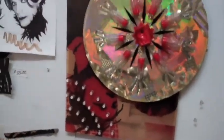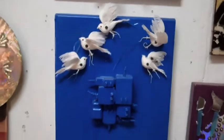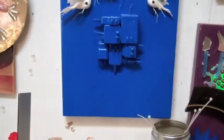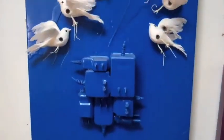And so here are some experiments, some mixed media stuff. It's got resin on it, it's got birds, it's got outlets, it's got like transformers. I guess that's what you call them, transformers. And here is another piece that I've been working on, and here's another portrait.